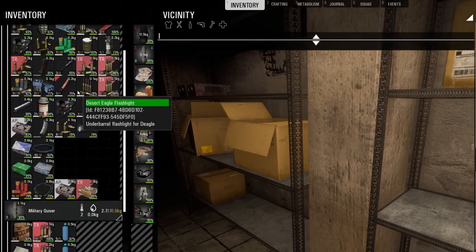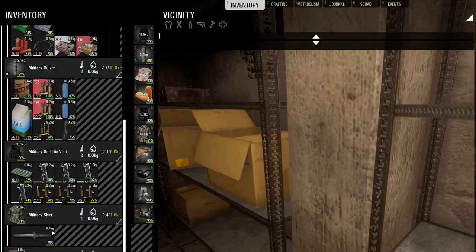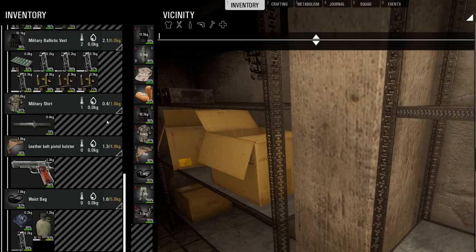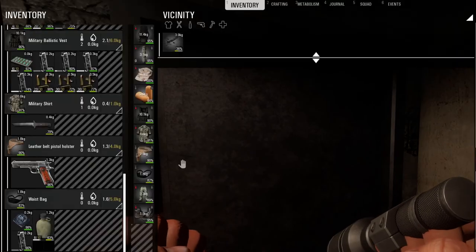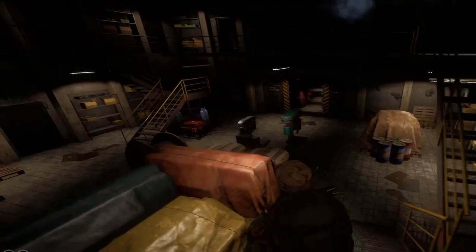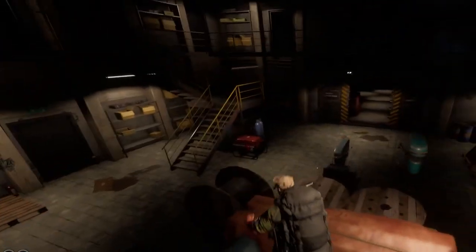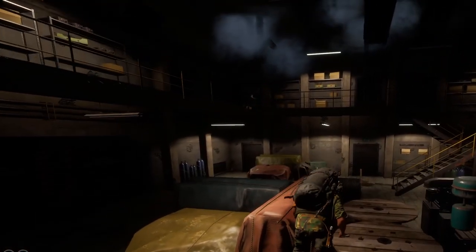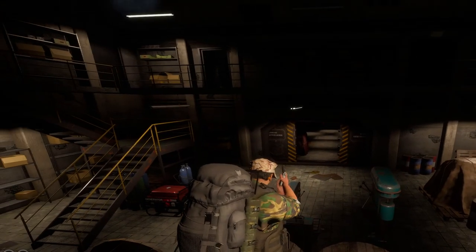So not bad. We managed to get in. It took a bit of time, but we got an AK out of it. Two AK mags. Where's the other one? Down here somewhere. Yeah. Two AK mags. No AK ammo, though, unfortunately. It's a bit annoying. But I think what I'm going to do is leave it there for now. And we shall continue next time, right from here. I'm going to stay here just in case anything spawns in. And I'll have my gun at the ready, fully loaded.